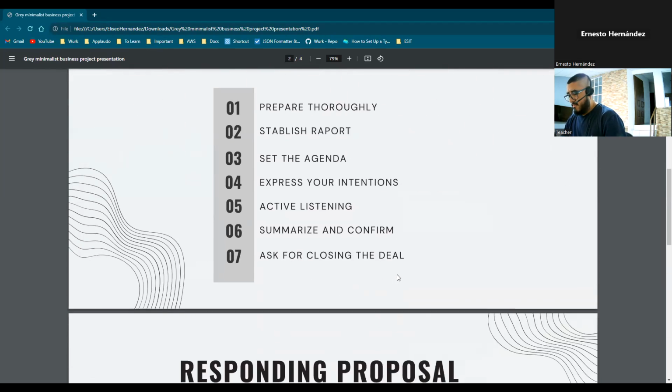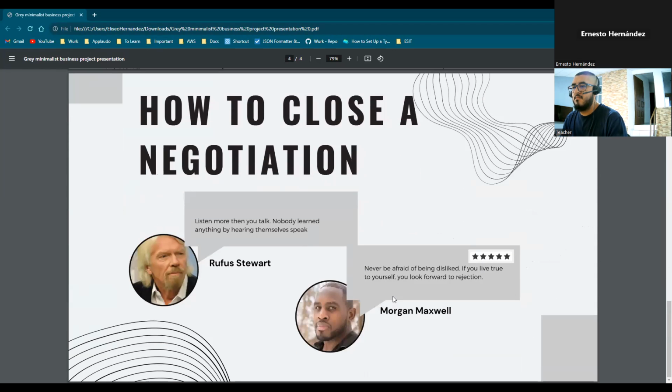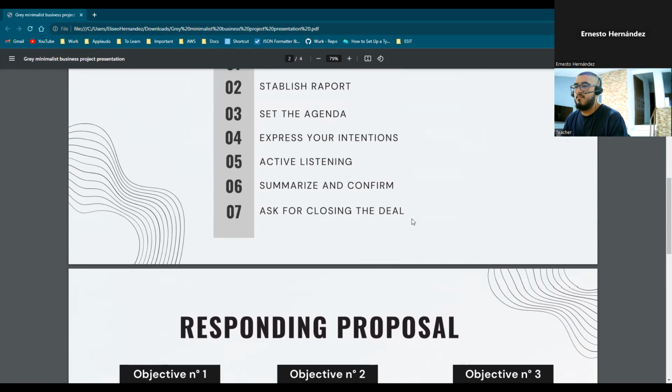And also, I just want to finish how to close the deal with one part that I read when I was preparing the presentation: you probably don't need to wait too much to ask for closing the deal. You tend to extend the conversation, but in the middle of the conversation you may have the opportunity to close the deal. If you're doing good active listening, you should know when you can ask to close the deal. And you might have different opportunities during the negotiation to close the deal. That being said, that's what I have for the presentation.